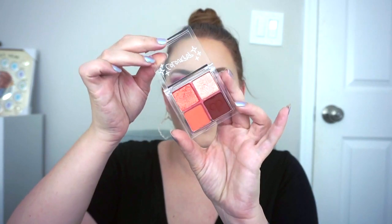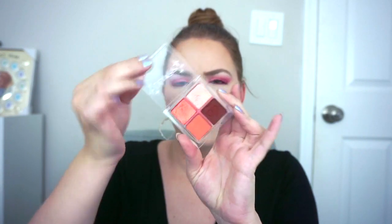I wish that this could just be in different packaging. I know this is their thing, but I would use it more if it was different packaging, I think. But then I have this ColourPop Bold and Aries Quad that I want to pull out to make a decision on. And then this is something I knew I shouldn't have purchased, and I did anyway.